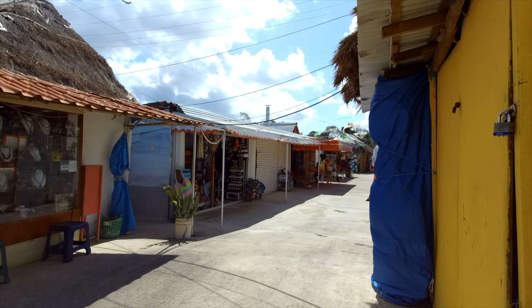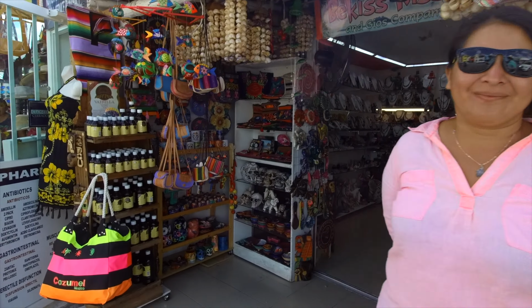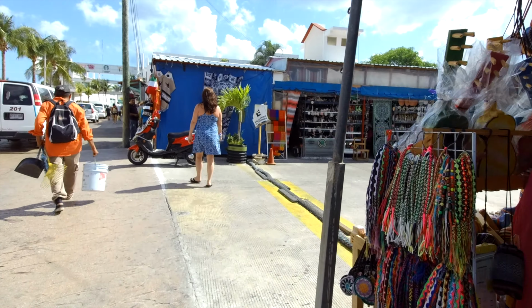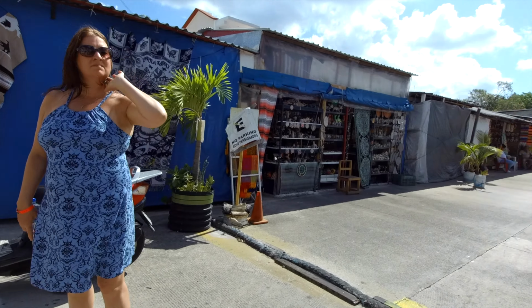You can typically tell you're getting close to a cruise ship dock with the appearance of all of the souvenir shops lining the streets. They have some interesting stuff. It's kind of fun to browse sometimes. It can sometimes be a little too much pressure.